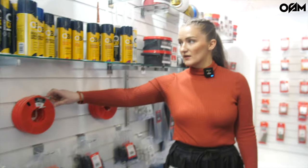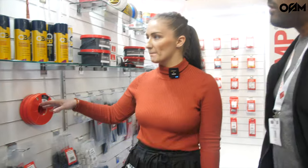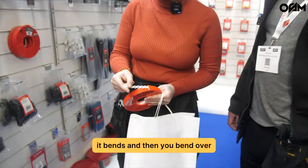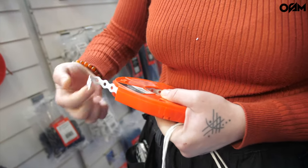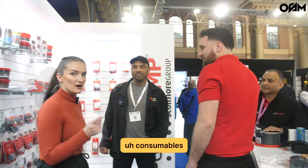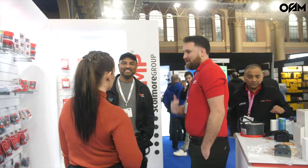So this, you can kind of use it for anything, but what we use it for is, let's say you want to hold up a cable, you take this, chop a little bit off, it bends, and then you bend it over, drill it into the wall. Okay, well, paint flicking off. Just put that back. Basic, what do they call it? Consumables. Yes. So Uni Group is all the consumables, all that side of it.